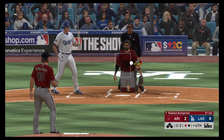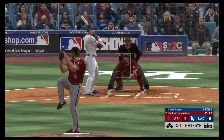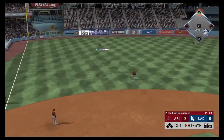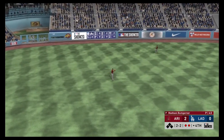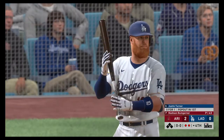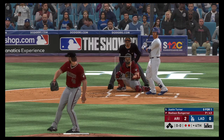And it's fouled away. Fly ball to straightaway left. Peralta is right there as he'll put it away without much problem for the second out. Stepping in, Justin Turner. He popped out in his first trip.